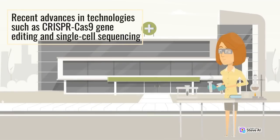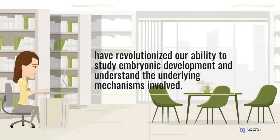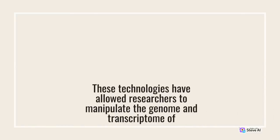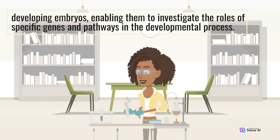Recent advances in technologies such as CRISPR-Cas9 gene editing and single-cell sequencing have revolutionized our ability to study embryonic development and understand the underlying mechanisms involved. These technologies have allowed researchers to manipulate the genome and transcriptome of developing embryos, enabling them to investigate the roles of specific genes and pathways in the developmental process.